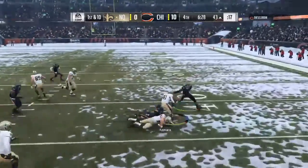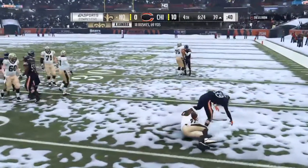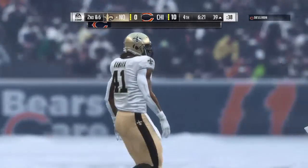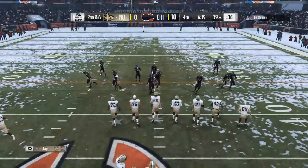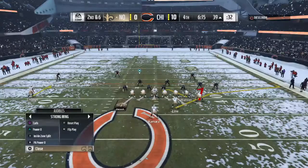A busy night continues for Kamara. Oh, what a juke into space. And able to push his way forward here for a good little gain. And give him 4 yards there. It'll be second and 6. And that's one of the reasons you like to blitz even on rundowns. It confuses the blocking assignments. It doesn't allow those offensive linemen to get up to the second level.